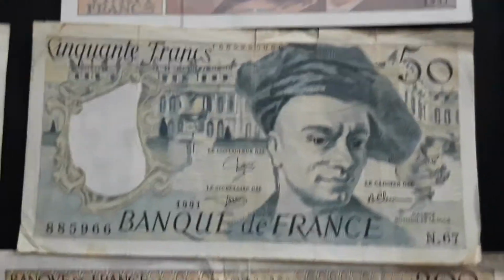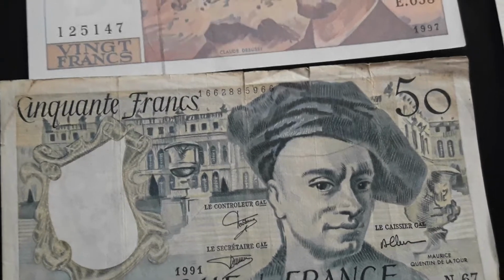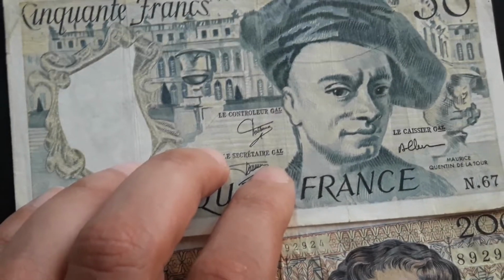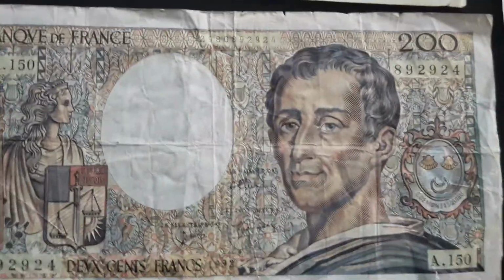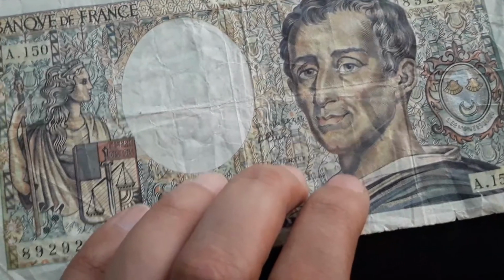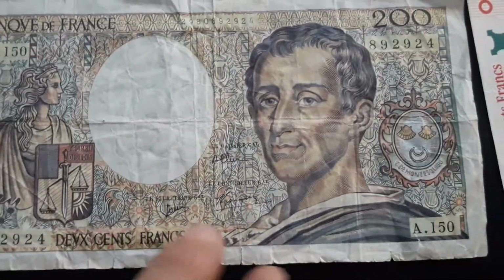And here we have the 50, really gorgeous design. Here we see Maurice Quentin de la Tour, a French Rococo portraitist who worked primarily with pastels. Among his most famous subjects were Voltaire, Rousseau, Louis XV, and Madame de Pompadour. You know, French culture, French art, majestic France. And here we have the 200 francs. Here we see Charles-Louis de Secondat, Baron de la Brède et de Montesquieu, generally referred to as simply Montesquieu, a French judge, man of letters, historian, and political philosopher. 1992.